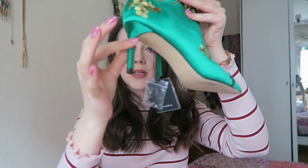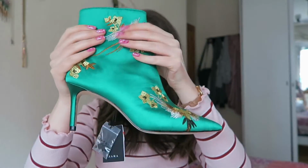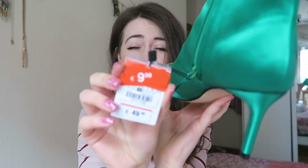They're these stiletto heeled, which I'm normally a chunkier heel fan, but I thought these were beautiful. With these details here, you've got birds and flowers, and they're so nice. And I think with my hair slicked back in a ponytail, a white shirt, jeans and these, it would be really nice. And the best part, they were originally €50, down to 10. I mean, can you say no to that?